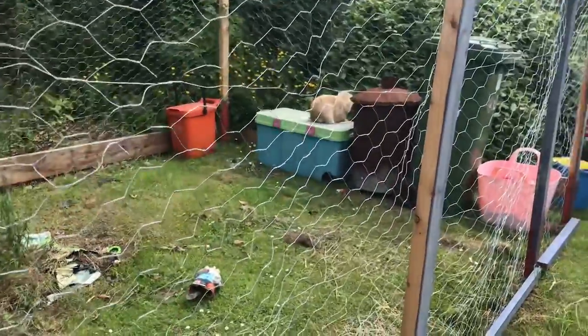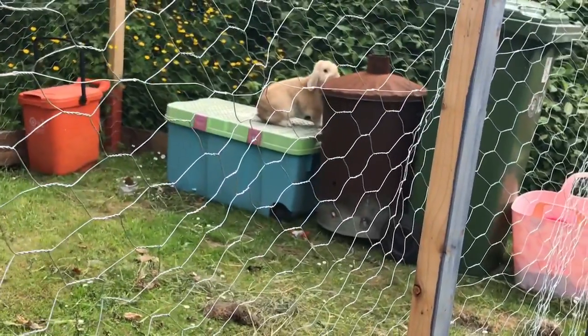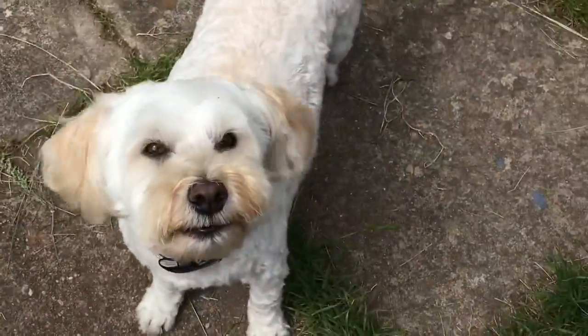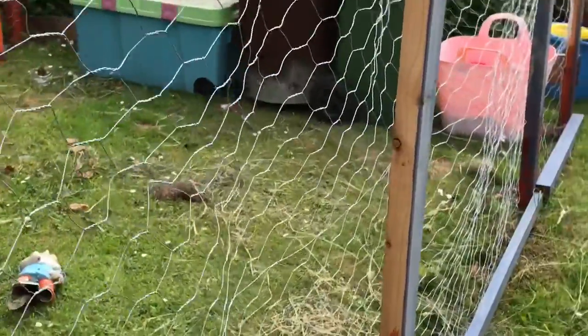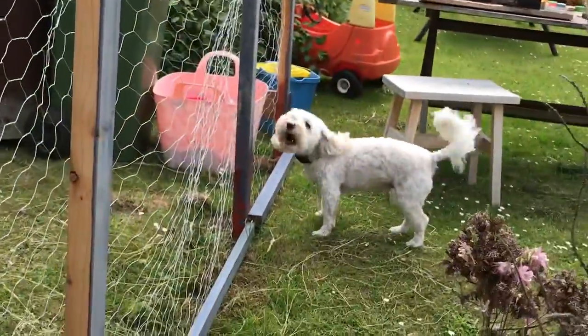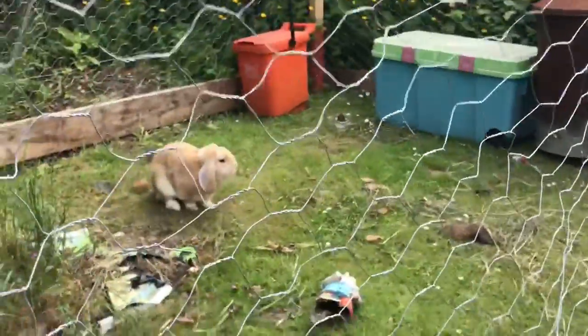This is my rabbit playing. She worked out how to jump on top of that box. You really want to play with her, don't you? You really want to play with her, but you can't, can you? Go and find her then. Go find. No, you're not going to play with this. Alice! Enough! Oops. Sorry, I keep getting my finger in the way.